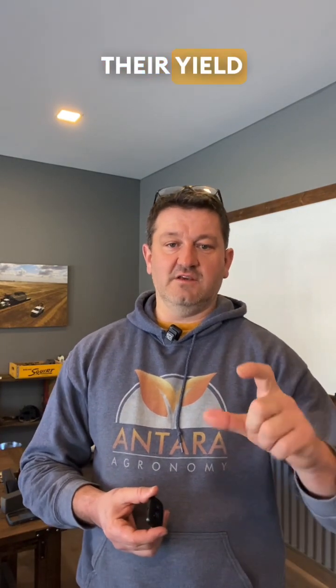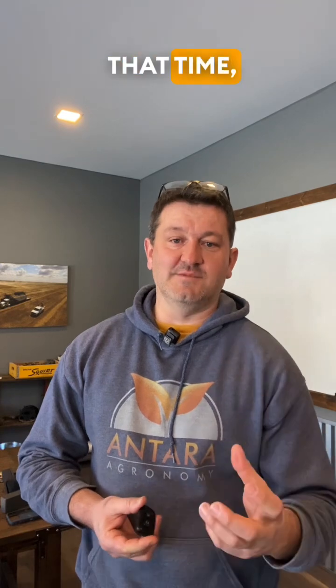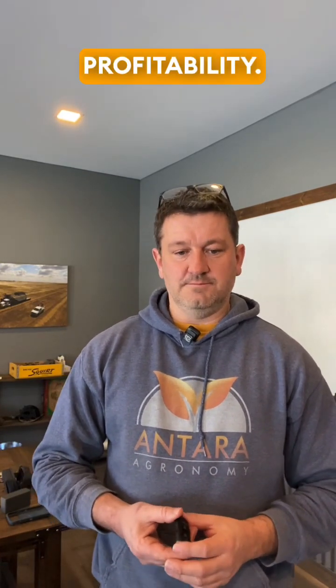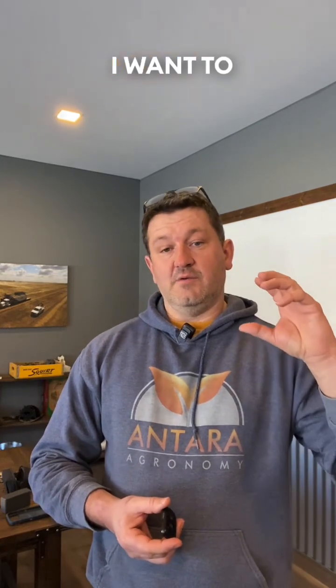This year, cereal crops like wheat, for example, set their yield between the 3 to 6 leaf stage. Well, we already had 25 to 30 plus degrees Celsius weather at that time. So we already knew that it wasn't going to be a monster cereal crop. So these are all things that we need to do and adjust as the season goes to maintain or maximize our profitability. Lastly, I want to talk about narrow rows and the ability to fight weed resistance.